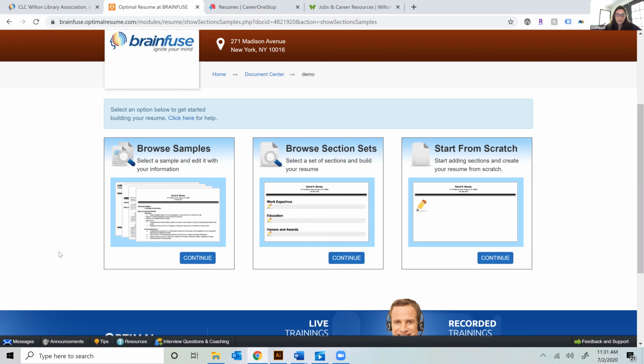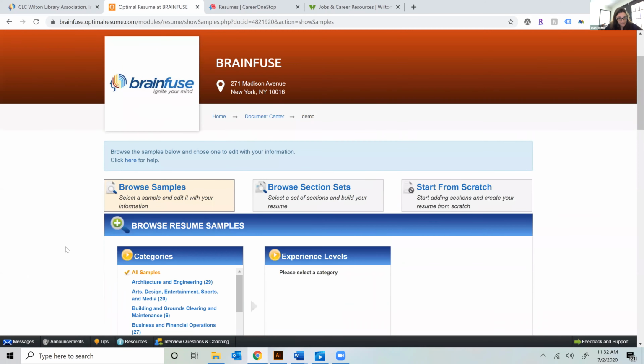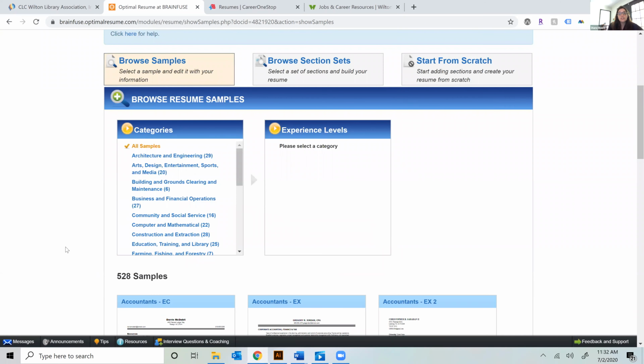There are 3 different ways that you can build your resume. You can browse by samples, you can browse by section sets, or you can start from scratch. I recommend using the samples because it gives you a really solid starting point, and there are over 500 sample resumes. You can narrow these resume samples by the job field and then by the experience level.